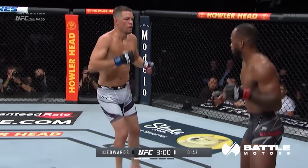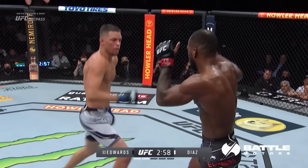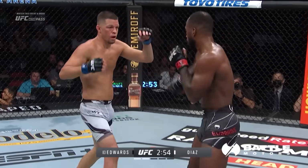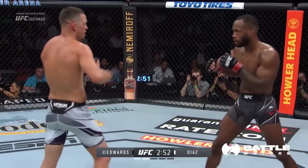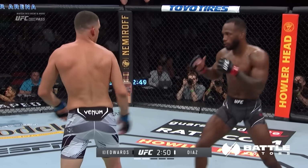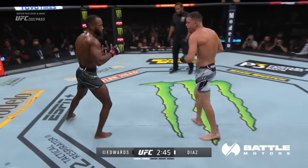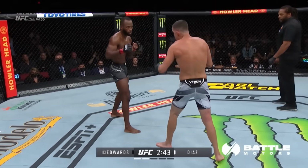Edwards fairly measured in his striking approach thus far, but landing 50% of his offerings. Nice connection there with the right. Inside leg kick for Diaz. That was a strong one right there, very strong by Leon.